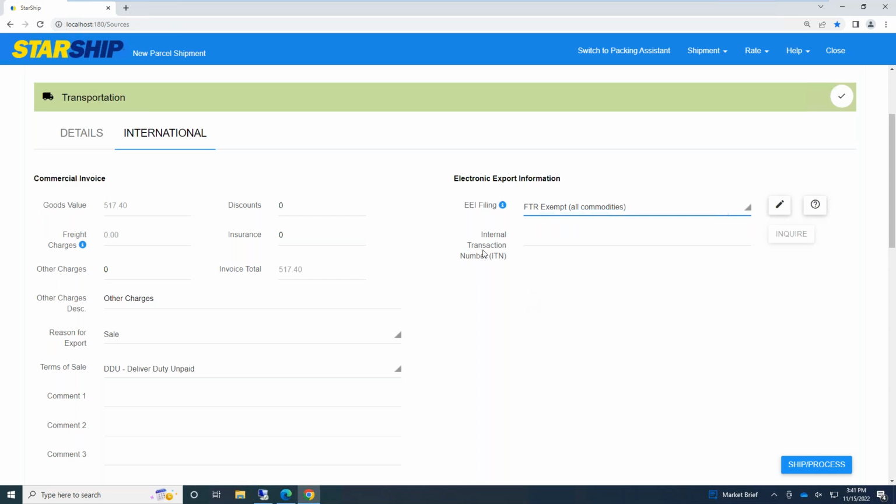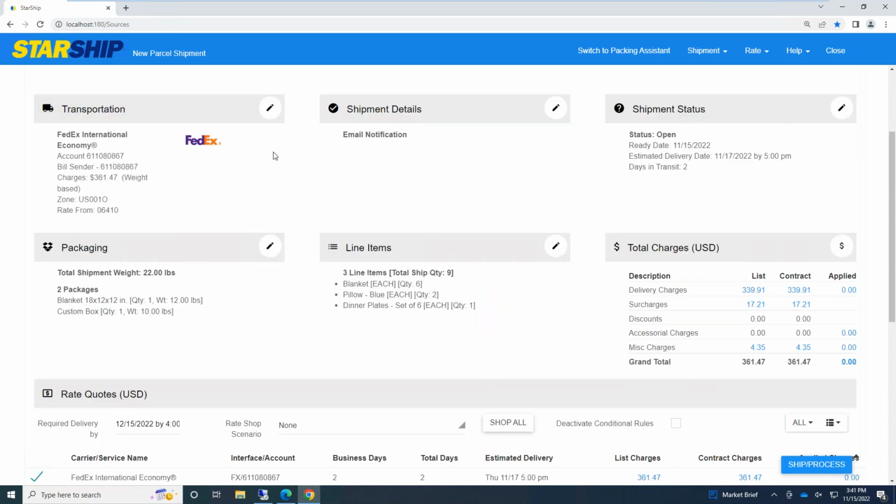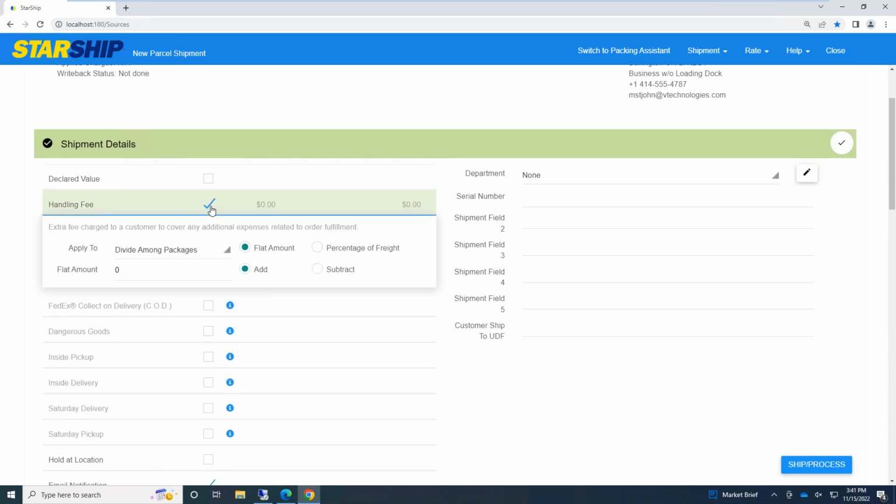And then what Starship will do, we'll monitor the email address that you have set up, and we'll grab that ITN number automatically. As you see, we fully support all these different types of shipments and shipping options. Our shipment details really just are shipping options. So here, for example, I have some fields defaulted, but you could manually select them.